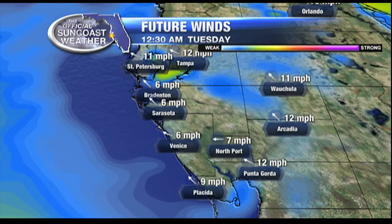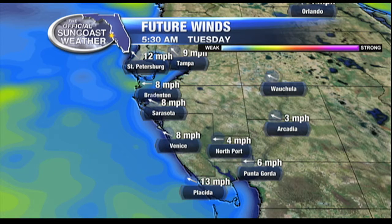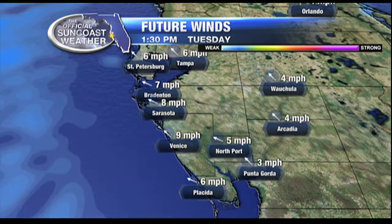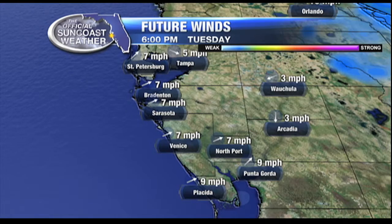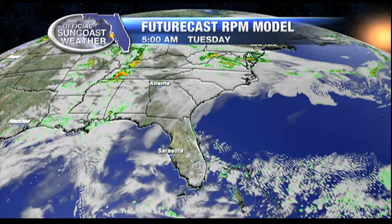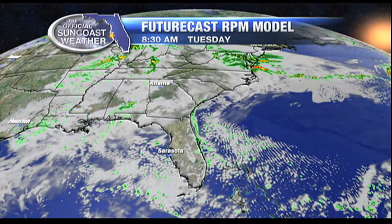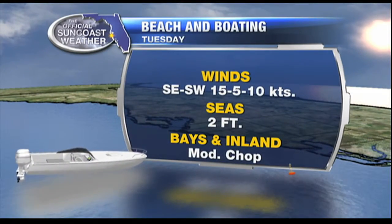Wind flow will be generally out of the west-northwest tonight, then switch around to a southeasterly direction, and then more of a southwesterly direction later on in the afternoon on Tuesday. And seas will be building somewhat up to around 2 feet, so not too bad boating weather. If you want to bring your kayak out here, should not be a problem. And again, the west coast sea breeze developing later on in the day. Futurecast showing that high pressure holding everything off for the most part, not a big issue as far as it goes for us. The boating forecast looks to be pretty good.